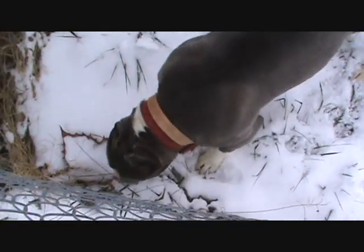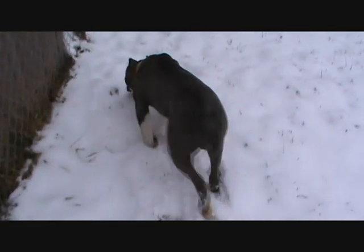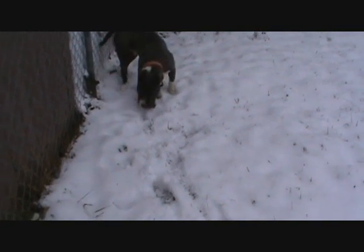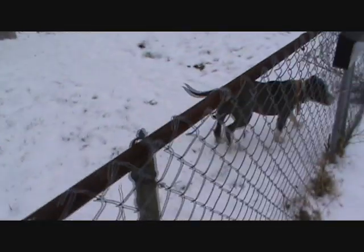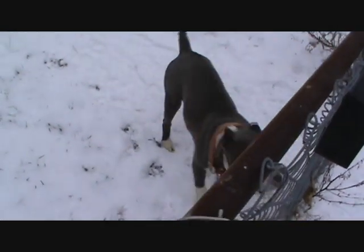Hey, big boy. I'm getting ready to go get him a new collar. I got him with one collar on him, and it was way too big. And then I had to use another collar and try to adjust it down, and that was also too big. So I'm getting ready to go to Pet Supplies Plus and get him some stuff.